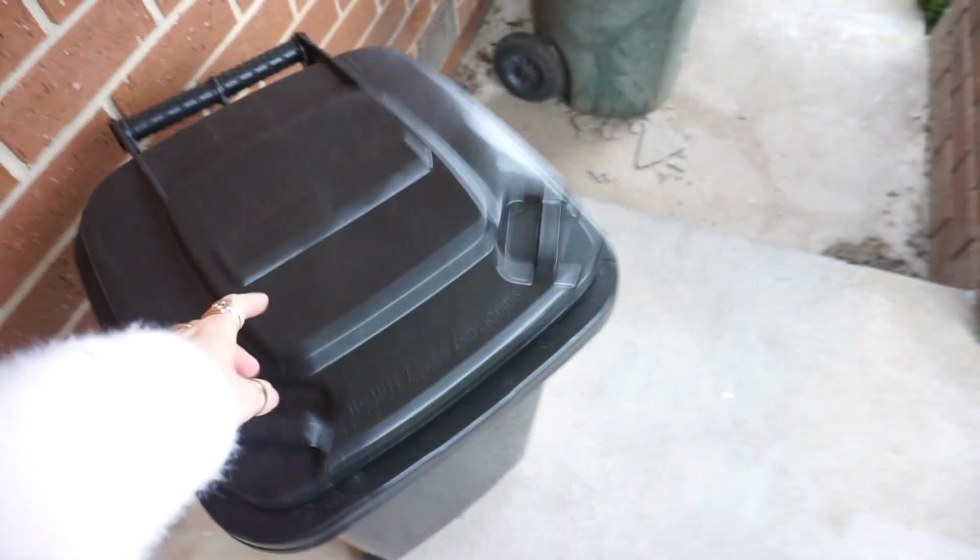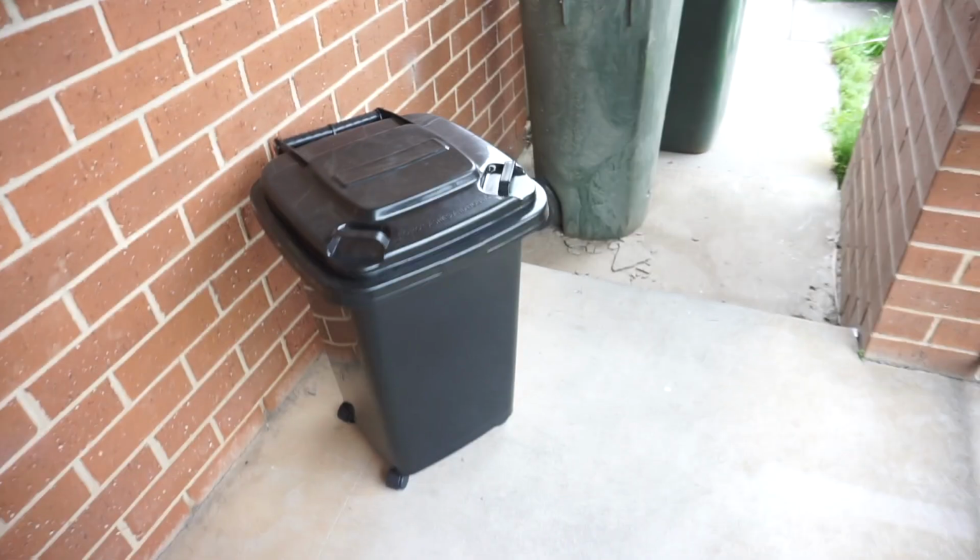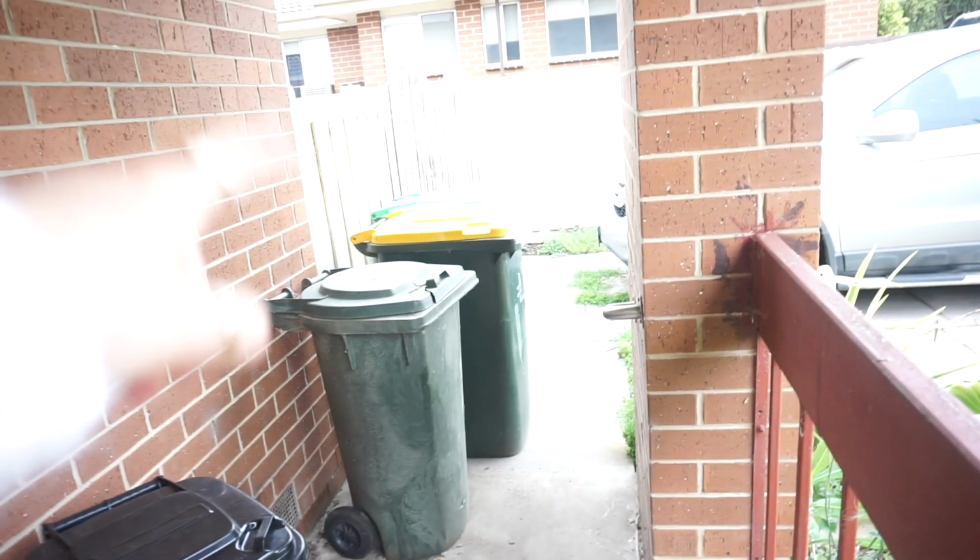I also use these as green bins as well. So when Talia was younger, she used to help a lot out with the gardening and stuff, and she couldn't reach the top of the green bin.